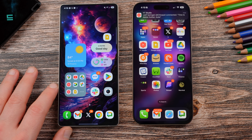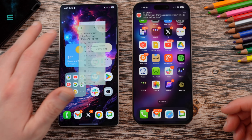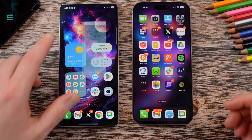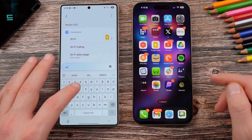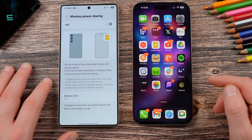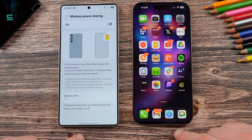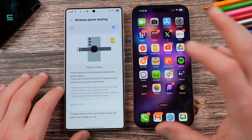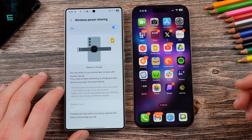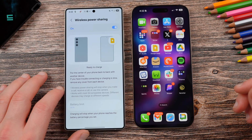Also, in addition to that, we have our final one. We've made it all the way through the list. Wireless power share, which of course Apple has still not caught up. They finally gave wired power sharing, which is where you can basically plug a cable between an iPhone and another phone and charge it. So if your friend has an iPhone, just go ahead and turn on wireless power sharing, slap it on the back, and you can go ahead and start charging it up.